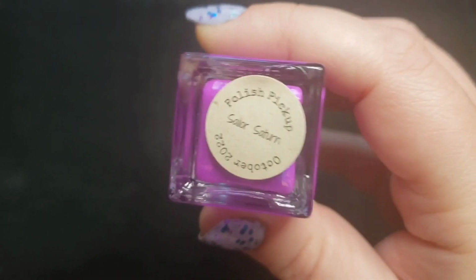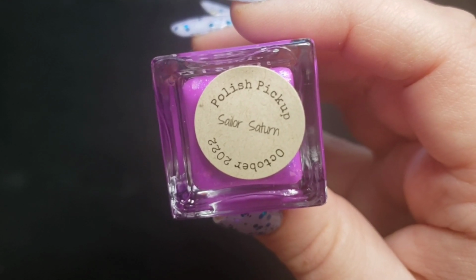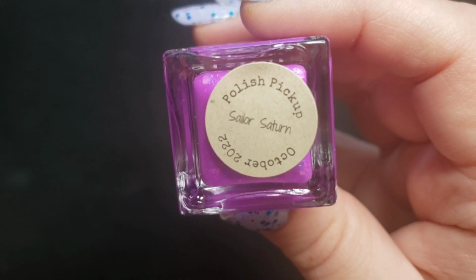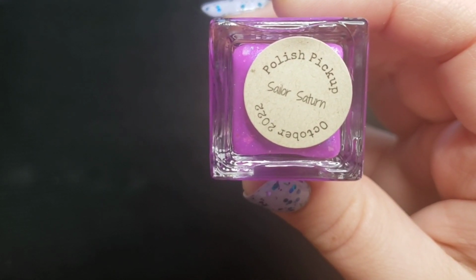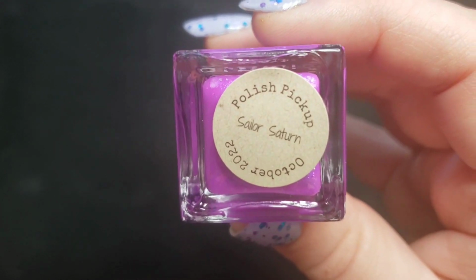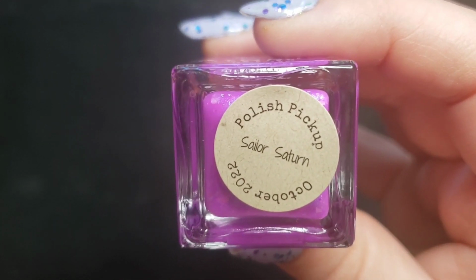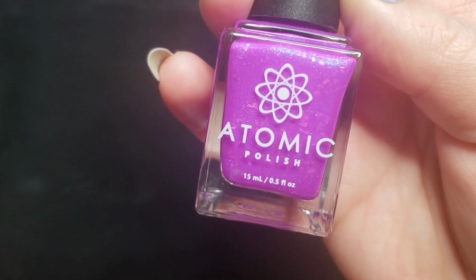I got ahead of myself. I was so excited to try this one on. This one is called Sailor Saturn, and like I said, I'm not sure exactly what the inspiration was on this, and if you know the inspiration on this one, please leave it in the comments. I'd love to know. Yeah, this one is Sailor Saturn.